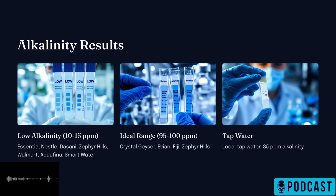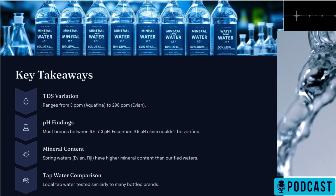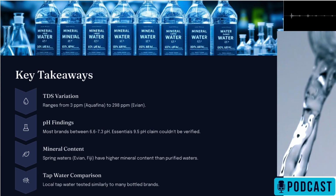So across that whole list of potential nasties, basically everything was well within safe limits or negligible for all the brands, and the tap water held up well too. Absolutely. It really underscores that, at least based on these specific measures, the tap water in this particular test wasn't inherently bad or unsafe compared to the bottled option. That's a really important point.